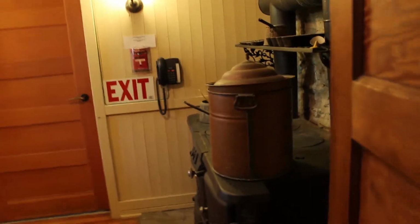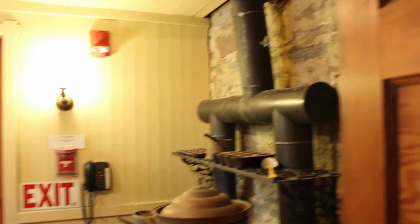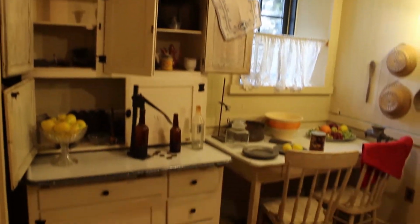Nasty sink. Soap dish. Now this is a small kitchen for a castle, considering that Mr. Gillette did have people working for him. And here's a picture right by the front door of Mr. Gillette himself.